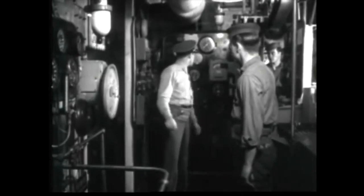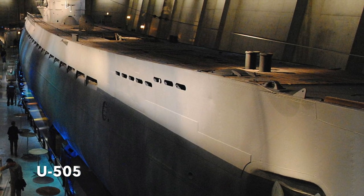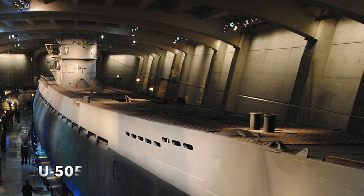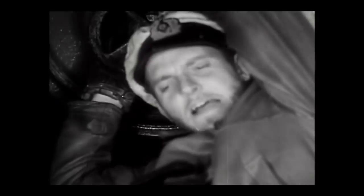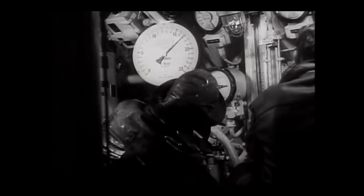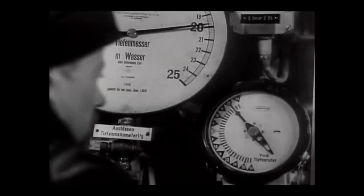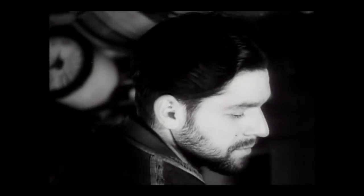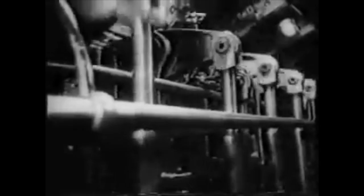The first capture for the US Navy came on the 4th of June 1944, just 2 days before the Normandy landings. U-505 was a Type 9C submarine of 1,120 tons surfaced, 76.76 meters long, and able to dive to 230 meters, or 750 feet. Armed with 6 torpedo tubes, she had a complement of 56 men. She also had a reputation as a very unlucky boat.